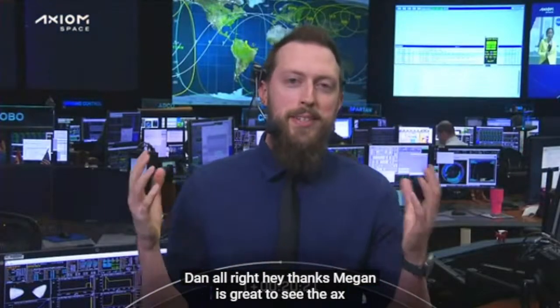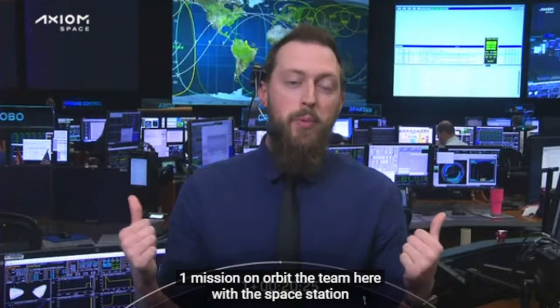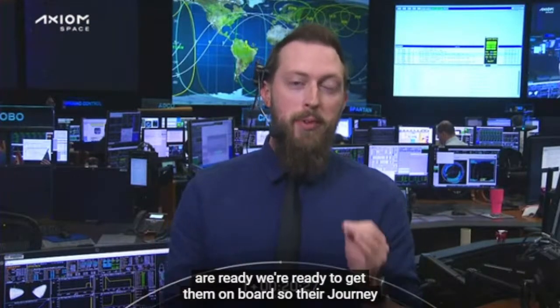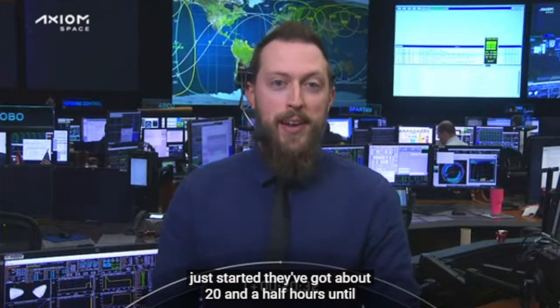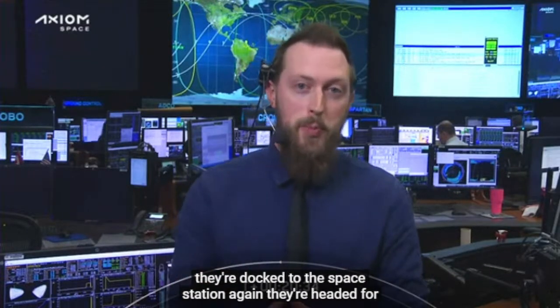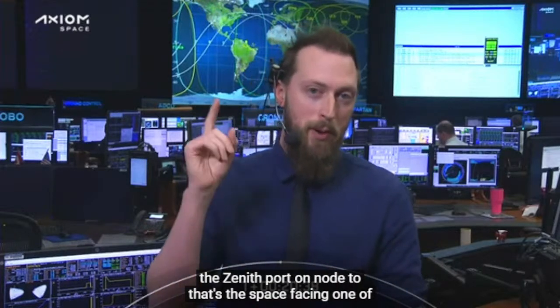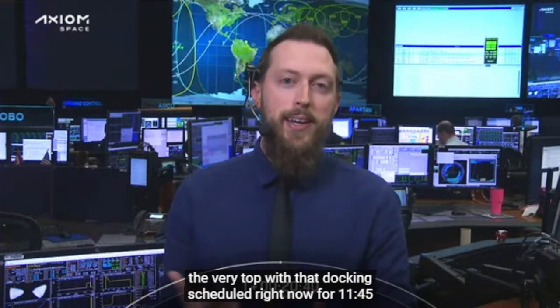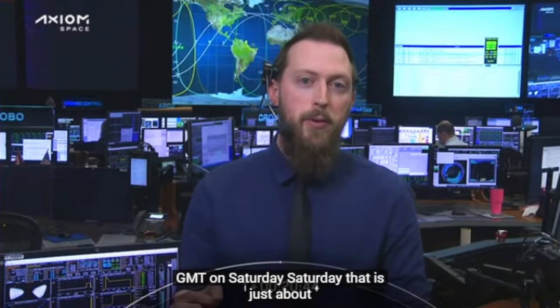It is great to see the AX1 mission on orbit. The team here with the space station are ready. We're ready to get them on board. So their journey just started. They've got about 20 and a half hours until they're docked to the space station. Again, they're headed for the Zenith port on Node 2. That's the space-facing one on the very top. With that docking scheduled right now for 11:45 GMT on Saturday.